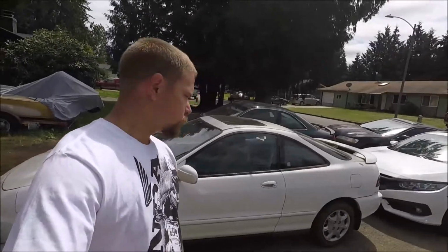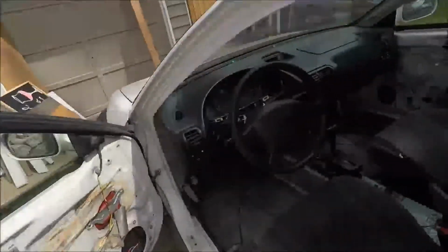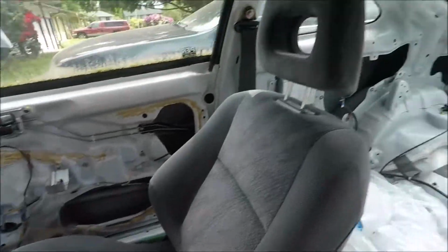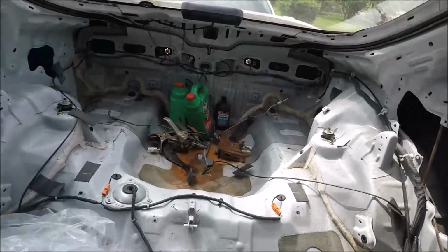Alright, let's get in the best Honda in the stable, and while it's stock, let's go see what it can do. I guess we could take a little look at the Integra first real quick. What a beaut, right? Look at this thing. Yeah, buddy.